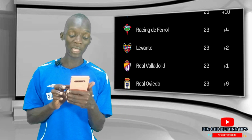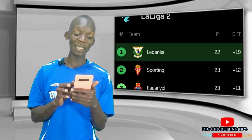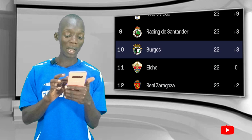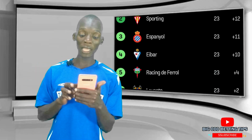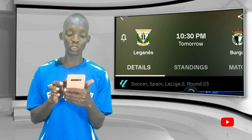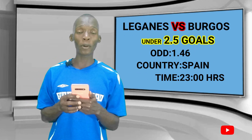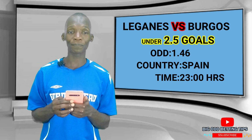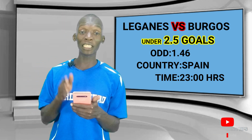So here when you check on their table standing, we see that Ligands is in position number 1, and then Burgos is in position number 10. So here according to their head-to-head, to me I'm going to give it under 2.5 goals at an odd of 1.46. That game is found in Spain.